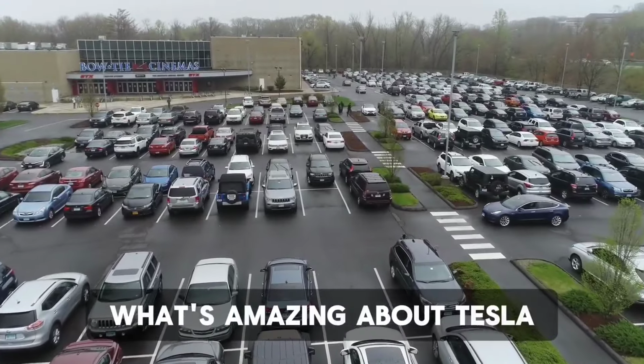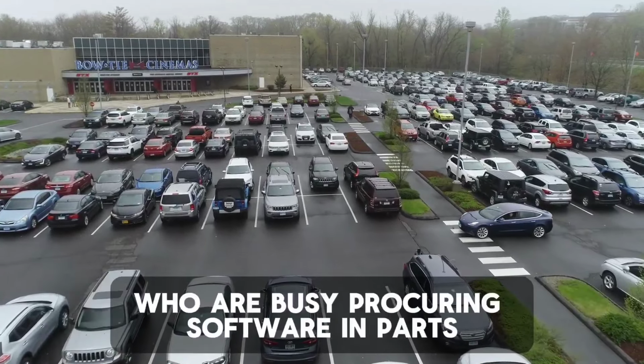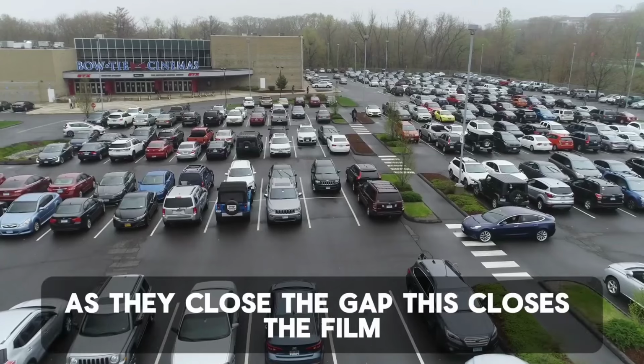What's amazing about Tesla is that they can construct everything themselves, which makes them stand out from their rivals who are busy procuring software and parts as they close the gap.